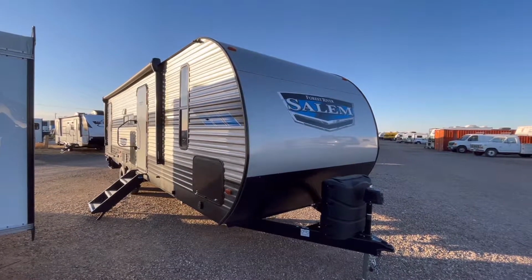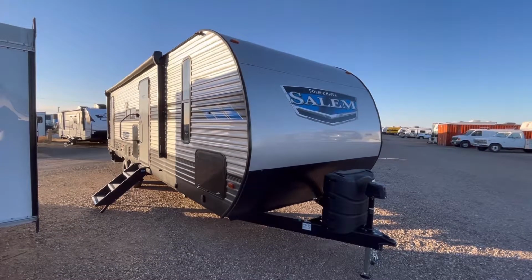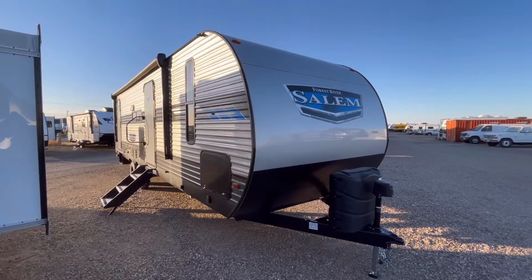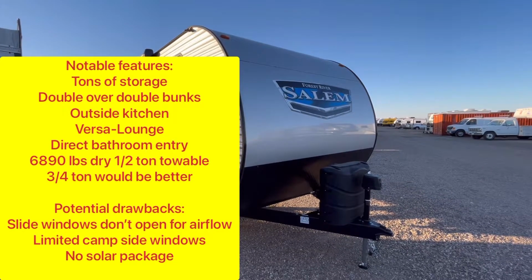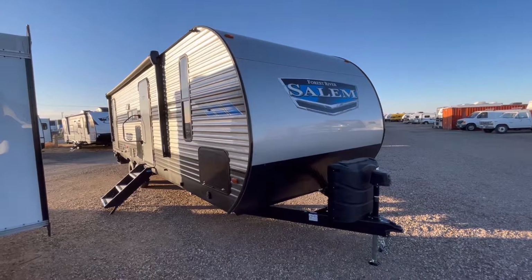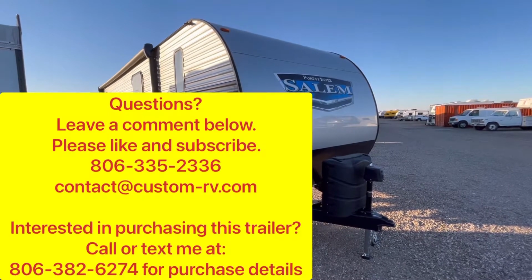Today we're going to take a look at the ultra popular 2022 Salem 26DBUD by Forest River RV. This is by far one of their most popular floor plans in the whole Salem family. It comes in about 33 feet in overall length and about 6,890 pounds, so this is technically half-ton towable. I would recommend a 3/4 pickup to have a little more peace of mind. It's never the wrong answer to have more pickup than what you need.